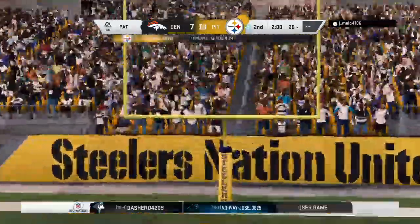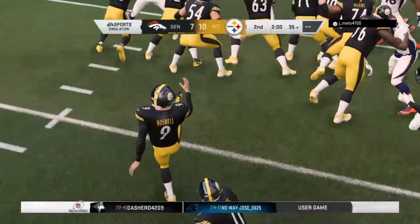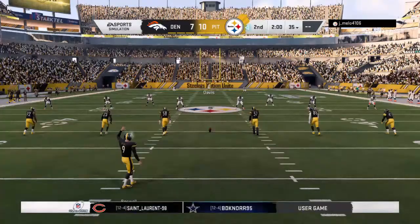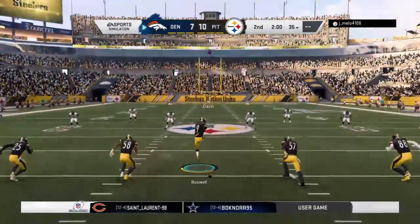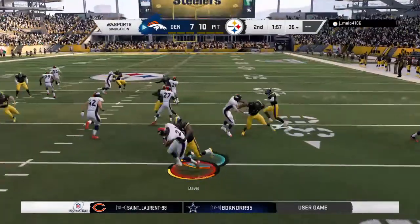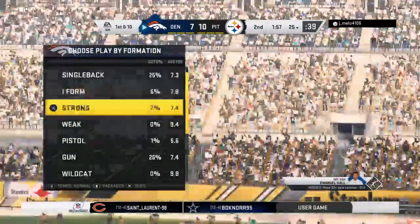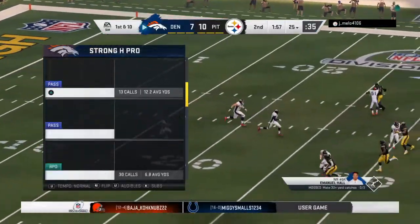Extra point put through by Boswell. And the lead is now 10-7. Boswell now to kick it away after the touchdown. This is taken at his 4. And not a bad return here. He gets it out to the 25-yard line. At their own 25-yard line.